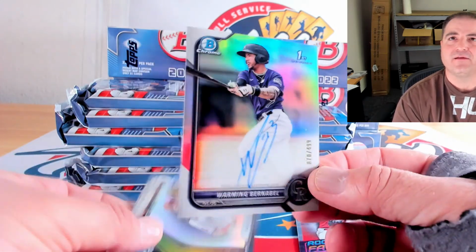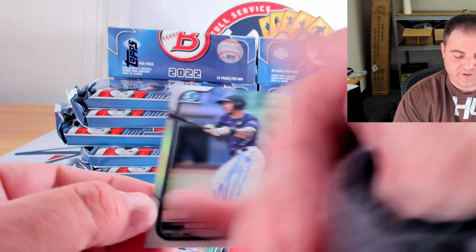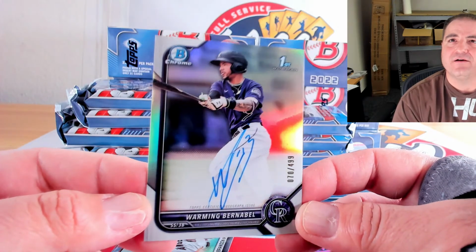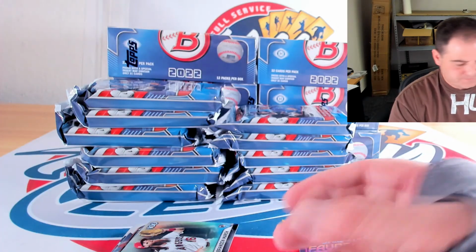Warming Bernabel on the refractor ink. Another good name from the product back in the day. 70 out of 499 on the Bernabel refractor auto.